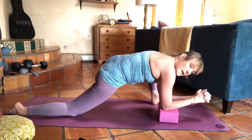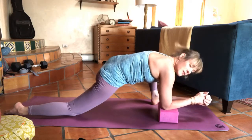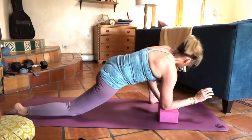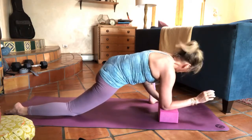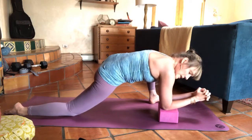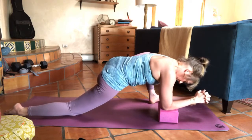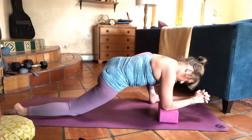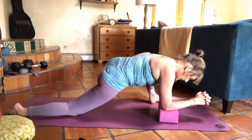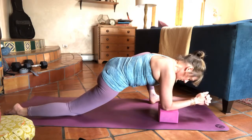So the toes of the right foot can angle out just slightly. They should be moving or angled in the same direction that your knee is in, so that you're not creating twist in the knee. So make sure that the knee and the toes are aligned. And just settle into the opening. Maybe wiggle side to side just a little bit to encourage some release. And then once you've arrived in your shape, just commit to stillness there.